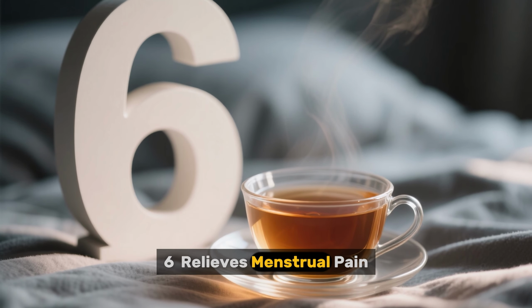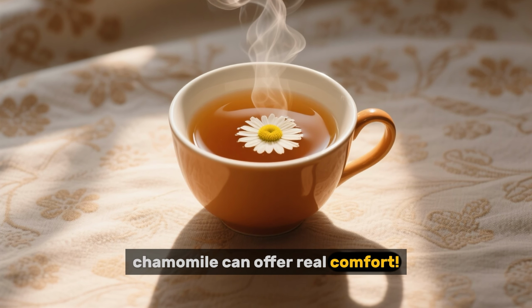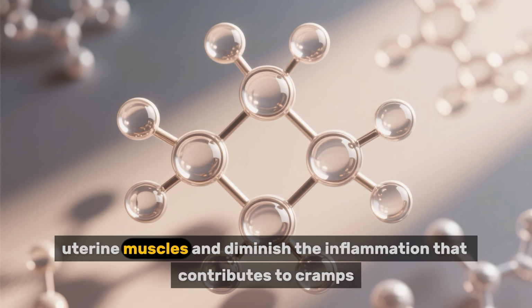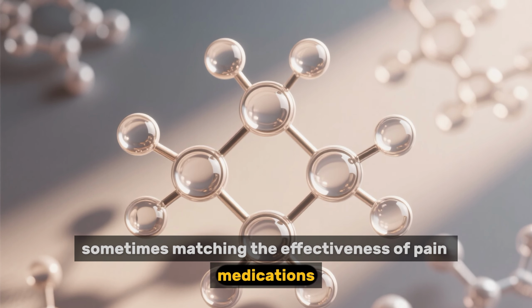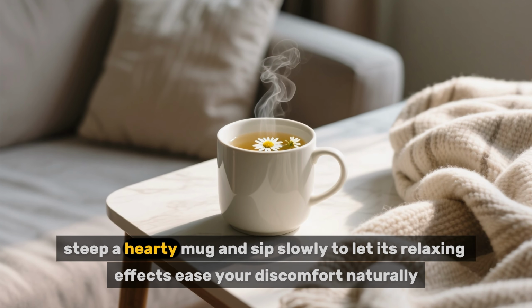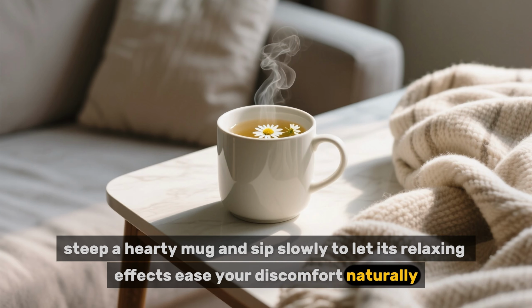6. Relieves menstrual pain. For those dealing with menstrual cramps, chamomile can offer real comfort. Its compounds have been shown in clinical trials to relax uterine muscles and diminish the inflammation that contributes to cramps, sometimes matching the effectiveness of pain medications. Drink chamomile tea daily during your period. Steep a hearty mug and sip slowly to let its relaxing effects ease your discomfort naturally.